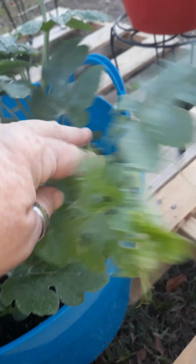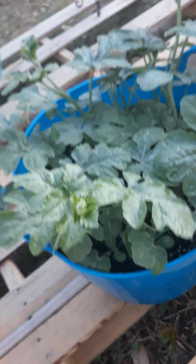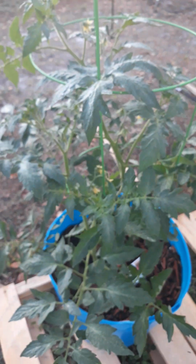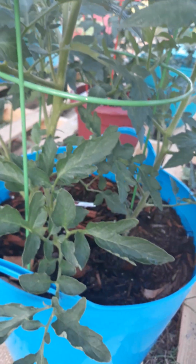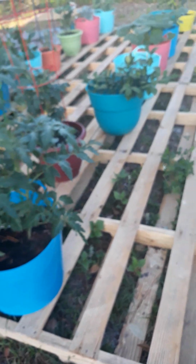The watermelon vine. And again, I got to get this trellised or something because it's starting to get its tendrils too. But it's doing well. This is the big beefsteak tomato. And it has quite a big system on it. It's looking pretty good. It looks healthy.